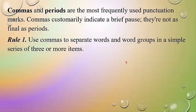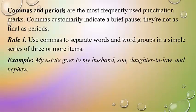Rule 1, we use a comma to separate words and word groups in a simple series of three or more items. For example, my estate goes to my husband, son, daughter-in-law, and nephew. Here, husband, son, daughter-in-law, and nephew is called a word group, or a series of words, a series of items. So we use commas to separate them. Okay, husband, comma, son, comma, daughter-in-law, comma, and nephew.